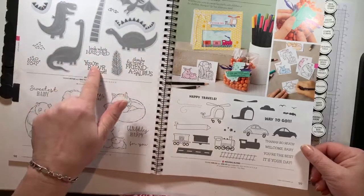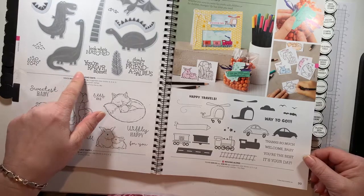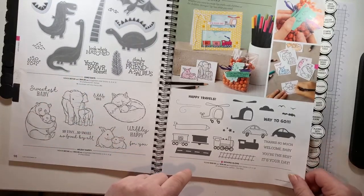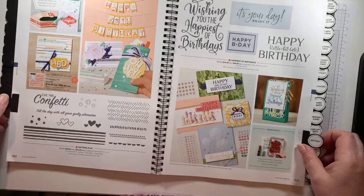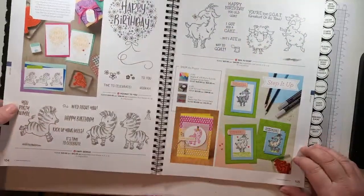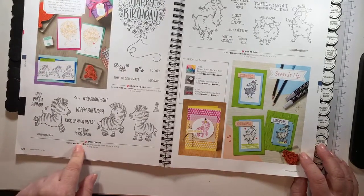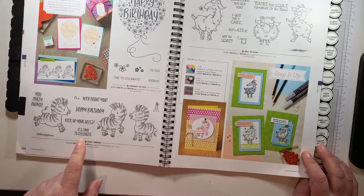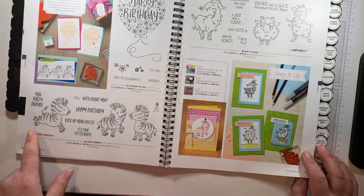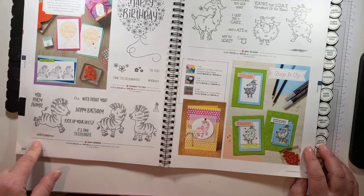Dino Days, I've got an idea for that may happen at next week's live. I'm glad that one carried over. I'm sorry the paper didn't, but that's how it usually goes. Yeah, I do a lot of birthdays, so I'm looking at these. I love these Zany Zebras. I think they're very adorable. That one is on my list for today. I was just waiting to hear back from one person in my color club before I submitted. So when I get off here, I'm going to be submitting my order, and hopefully everything will come through quickly. But yeah, Zany Zebras, I think they're very fun.